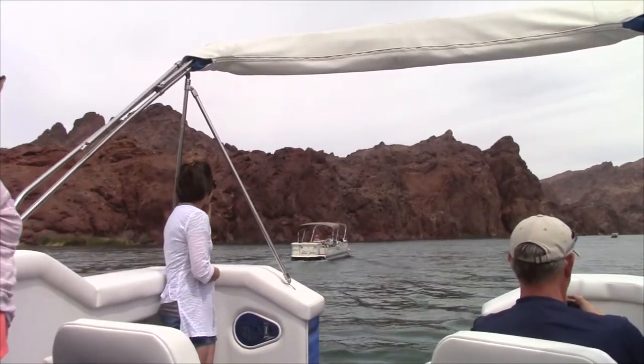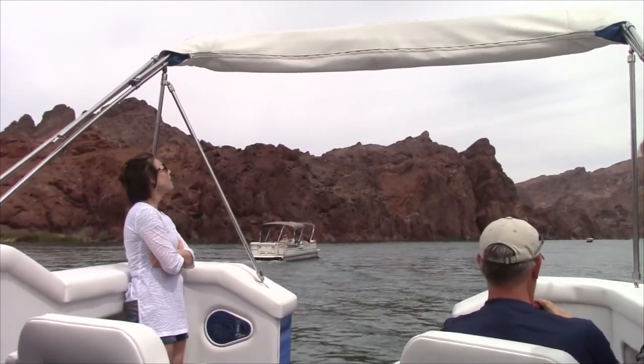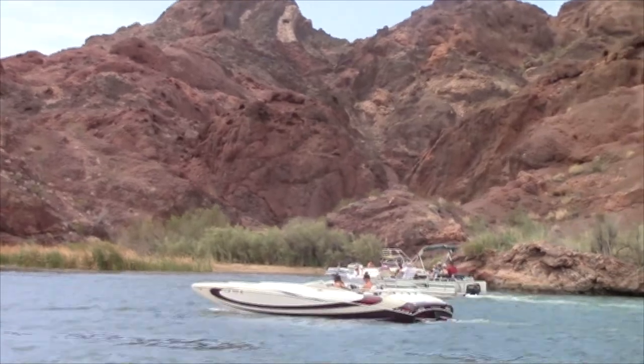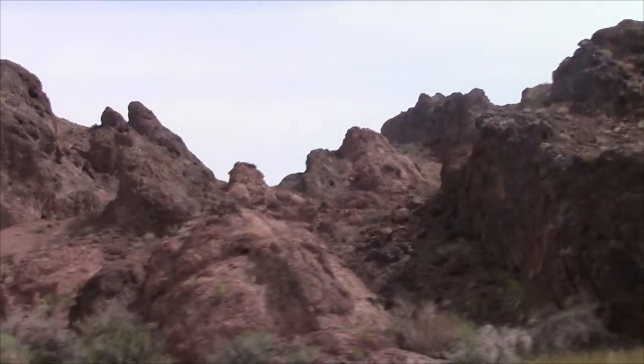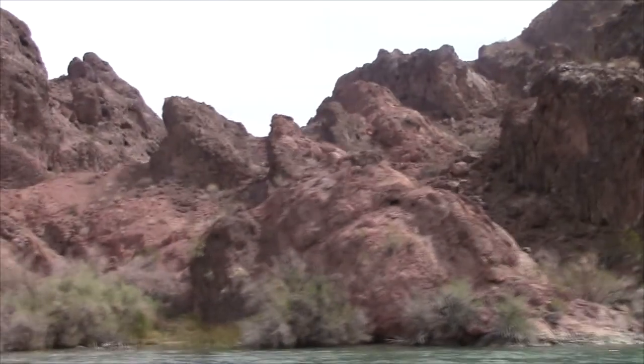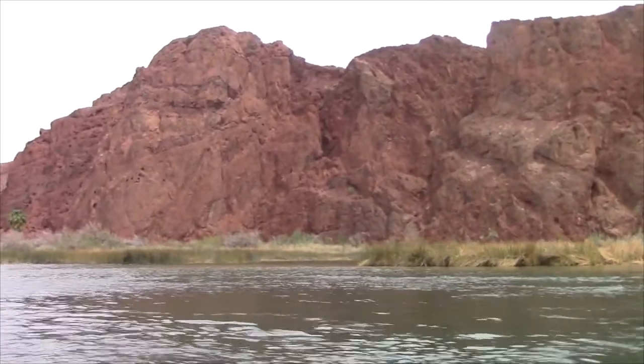Topock Gorge is a narrow channel of the Colorado between Interstate 40 and Lake Havasu. It's one of the few sections of the river below Lake Powell that remains in its natural state. Steep walls of compacted gravel, sand, and mud washed out from the Grand Canyon form this spectacular canyon.